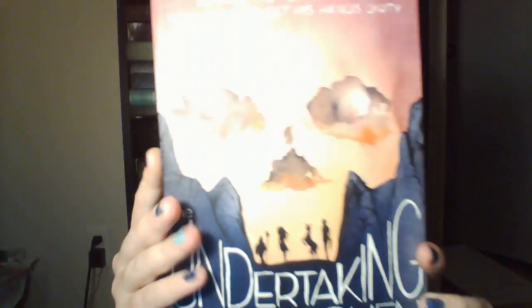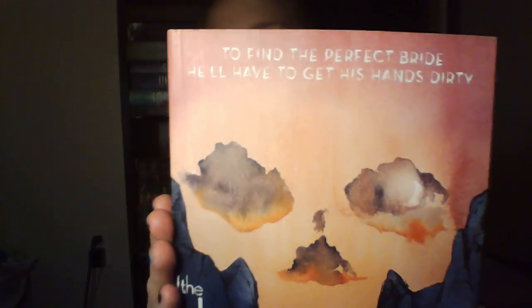This next book is a graphic novel. I've already read it too, so I've pretty much read all of my graphic novels that I have. Not surprising because they're so short, and that is The Undertaking of Lily Chen by Danica Novgorodoff. Sorry if I'm pronouncing your name wrong, but it's a hard name, and look at this cover. It's just amazingly gorgeous. The story is actually really cool.